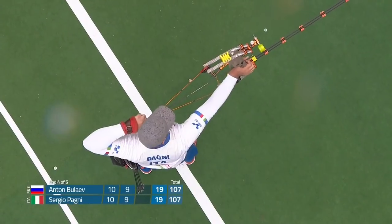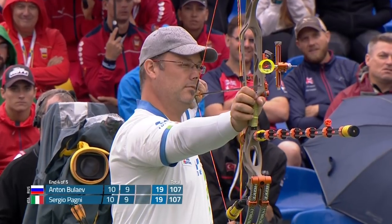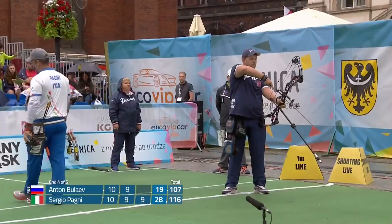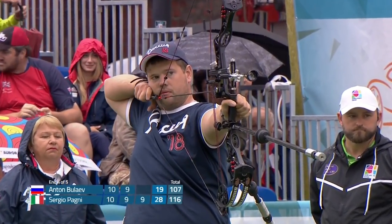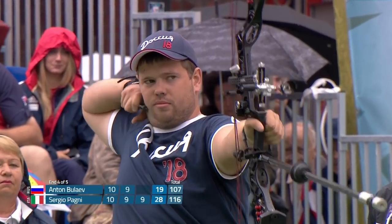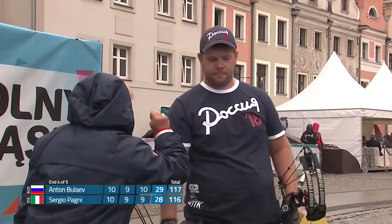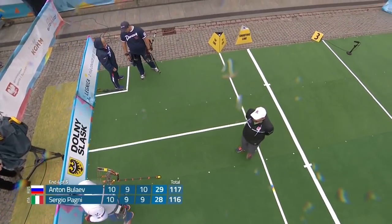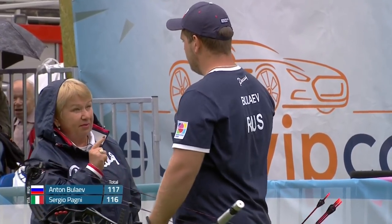Just drifting out and up to the left. He could have capitalized on the 9 that Sergio shot, but that maybe got to him. Well, he's got another chance now. A maximum 10 will put Bulaev into the lead going into the last end. But he also, well no, he does get the 10, so he has gone into the lead. He missed the first opportunity, took the second, and he's taken the lead at a crucial time. Tables have turned. Pressure is right on now.